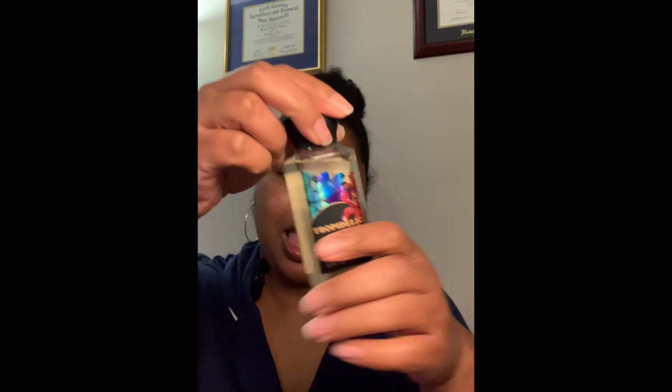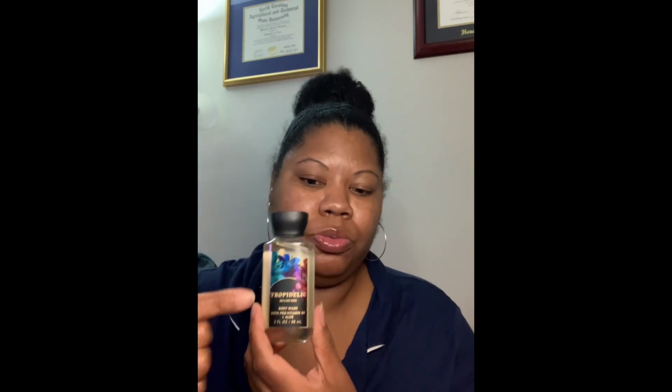So that scent that I'm talking about is Tropidelic. I just love something about that black with the colors. It's just something about this design. I absolutely love the whole design. And I remember when this was released and they sent out the coupons and all that, and it was featuring this and it had that black with the colorful thing. I just love it. This is one of my favorite designs.